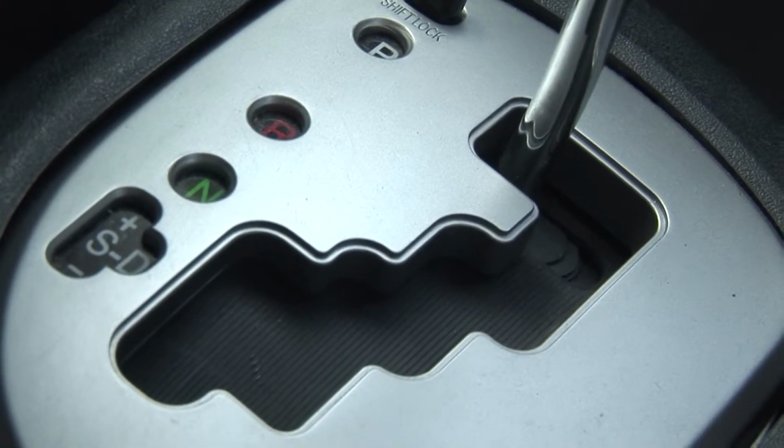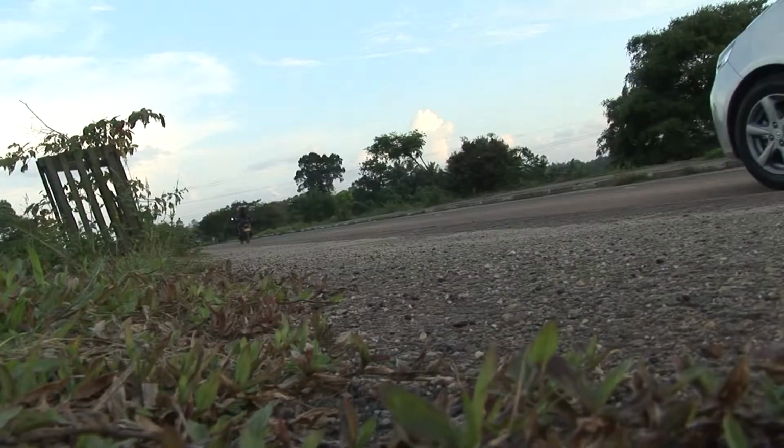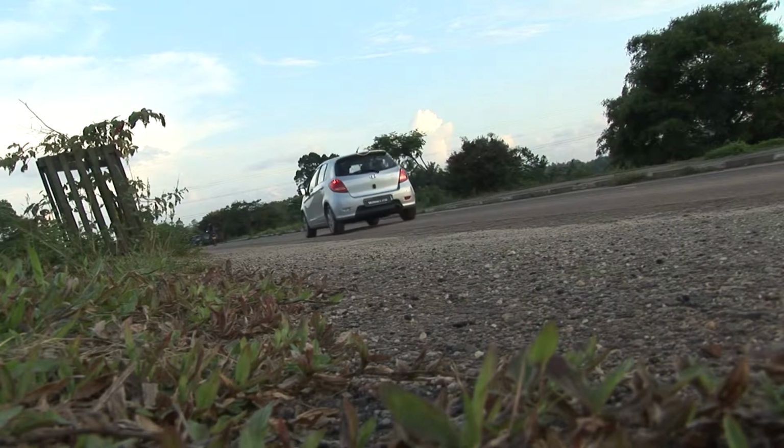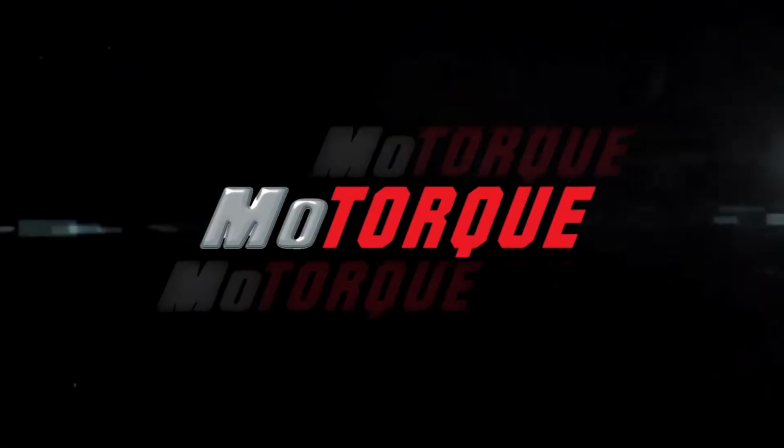This gearbox even has a manual option, which lets you shift through 5 virtual gears, and that gives more of an impression of being able to control the gearbox. So it's a level of technology that's pretty impressive considering where this car is made.